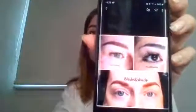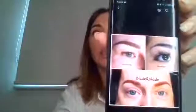Again, everyone is different, everyone has a different opinion. So I'm going to show you this photo that I posted on Facebook and Instagram yesterday, and I'm going to post it again after this live, so everyone can see and understand a little bit more what is the difference between the shading, the microblading, and the blading shade. Okay, so that's the photo. I don't know if you guys can see it here. I'm just going to show it to this camera, just a second.